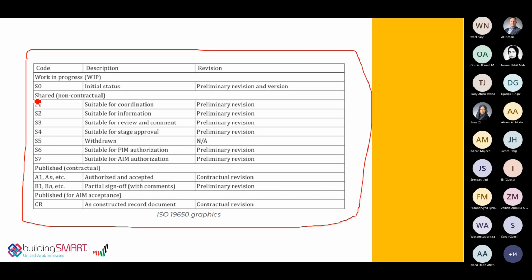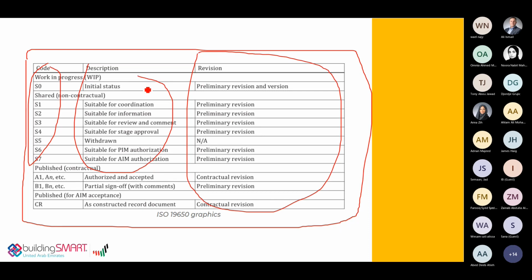By default, when I see those codes, I can know the location of the file, and by the description I can know the status of the file. The revision can help me track and find where I am right now, and I can go further with the comments I received from the other stakeholders.